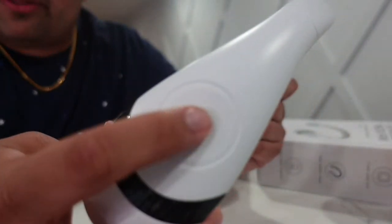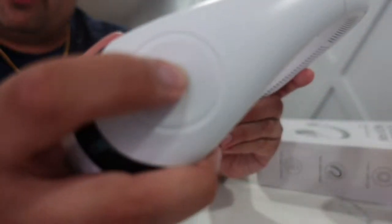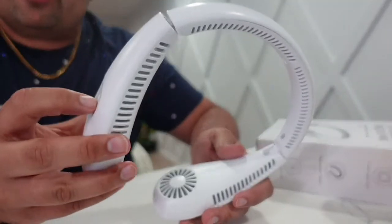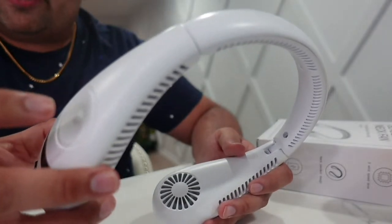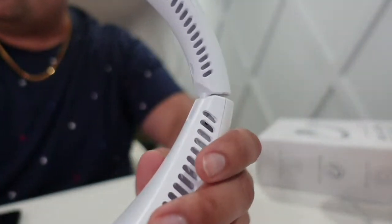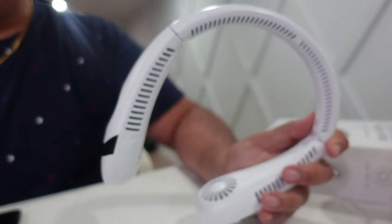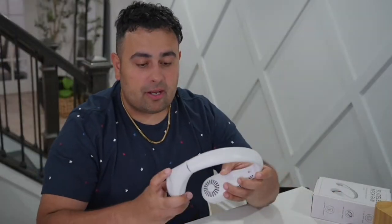So there's a button here on the side. So we will click this once. Oh, wrong side. Here's a button. So we'll click this once. I'm not sure if you guys can hear that, but it's starting to go. There's three different settings on here. So once I click it one more time, it's going a little faster. And then if I hit it one more time, it's on the highest setting. Again, I'm not sure if you guys can hear the fan, but it's going super, super fast right now. And if I try it on myself, let's do a little close up.